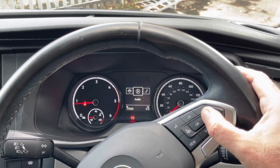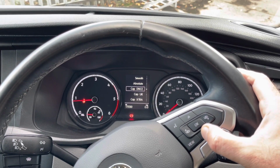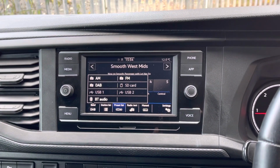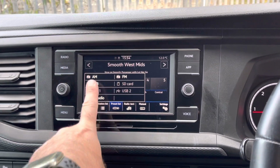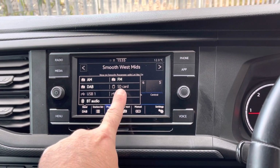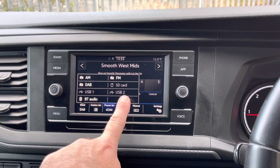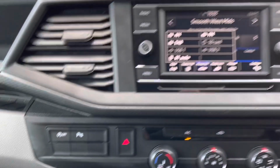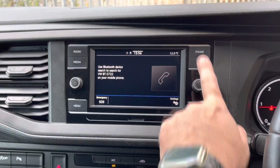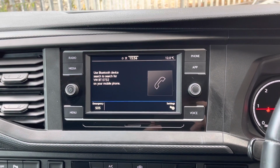Using the switches on this side of the steering wheel, you can see the settings on the instrument cluster. If I go back into the audio section, I'd like to show you that you can change the radio stations using the switches. Now at the centre of the dash, you will notice a 6.5 colour touchscreen multimedia system with AM, FM and DAB radio. You'll also notice an SD card reader, which is here. You'll also notice 2 USB-C charge ports, which you'll find down here with a 12-volt socket. This system also has Bluetooth connectivity, so you can use your mobile phone hands-free.